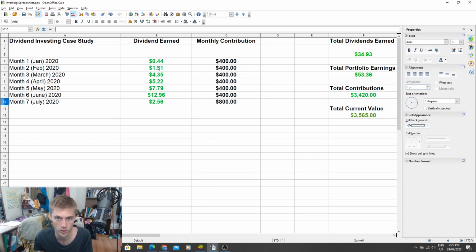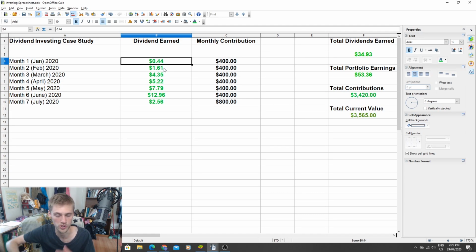As we grow the portfolio, you can see how things have slowly risen up over time. So in January, we made 44 cents in dividends. That's basically what I'm tracking with the portfolio. I am tracking the overall earnings, but because the growth goes up and down all the time, it's hard to really tie a number to that. So basically the only thing I'm really keeping track of from a numbers perspective is the dividends. So we have 44 cents in our first month of investing with the portfolio.